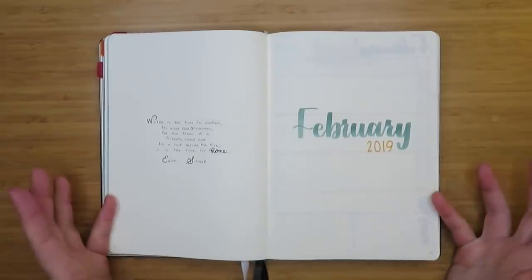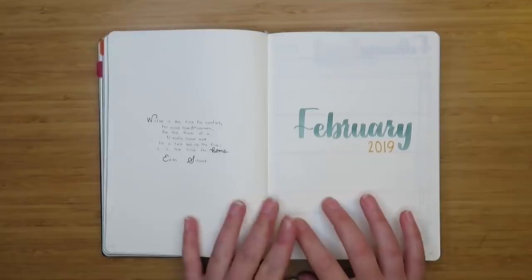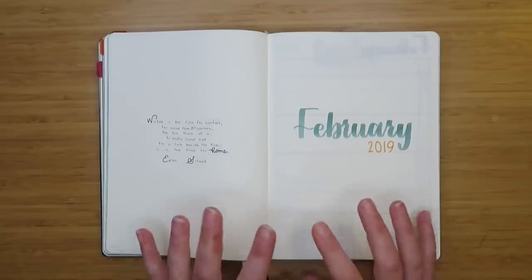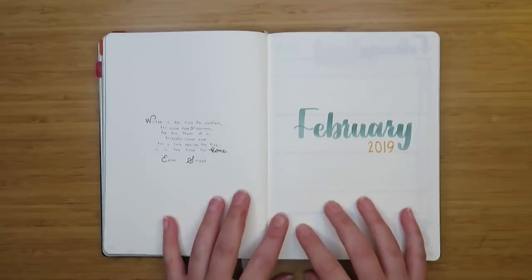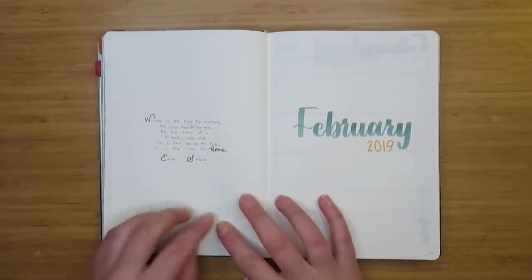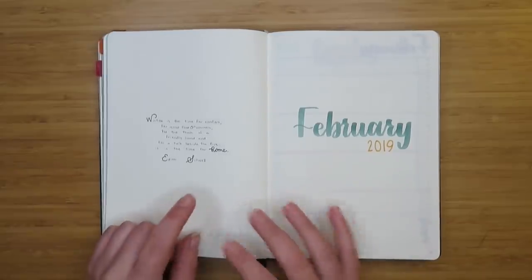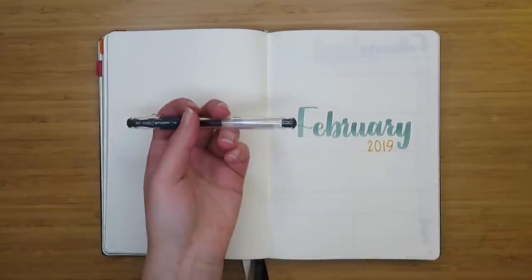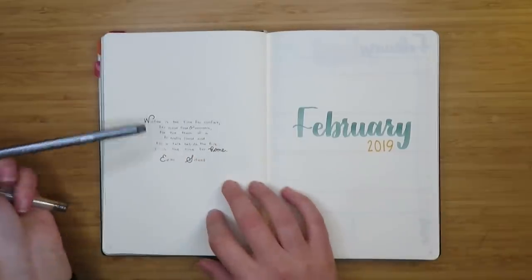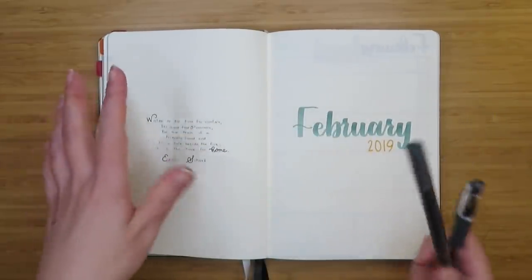Okay, so this is February. I actually really love this color scheme. I really like the look of it, and I feel like it's going to be a really calming set of colors for February. So I have my quote over here, and at the last second, I was like, I'm going to accent a couple of things. So I did most of the quote in this gray gel pen, and then I did a couple of accent letters and the word home in the gray STAEDTLER just to make them stand out a little more.